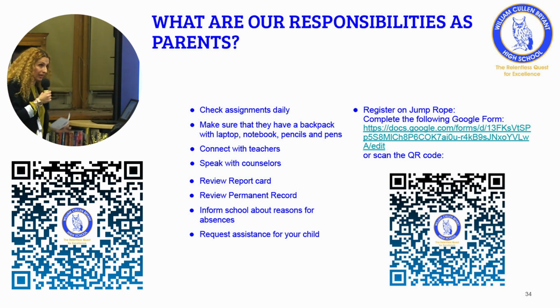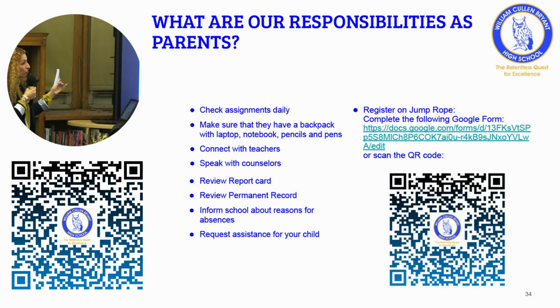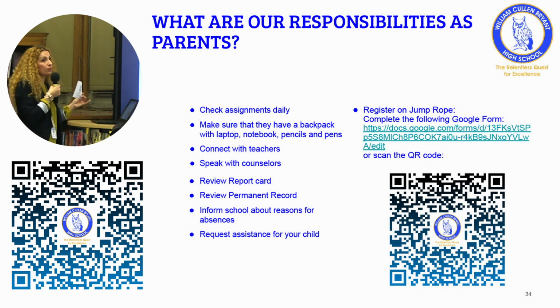It's translated in all languages. You just need to put the student's last name, your last name, first name, last name of both student and parent, student ID, okay? And everything is translated in all languages. So it's just 5 things that you need to put down along with your email address. As long as we have your email address and your basic information, we can register you in Jump Rope. Again, Jump Rope is the way we communicate with you. It is where we put our grades for everything.